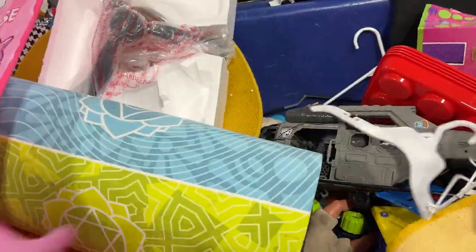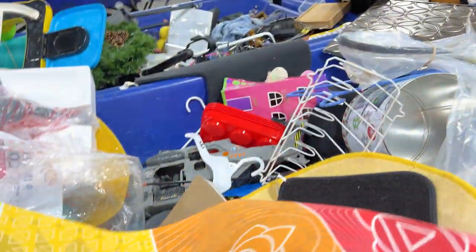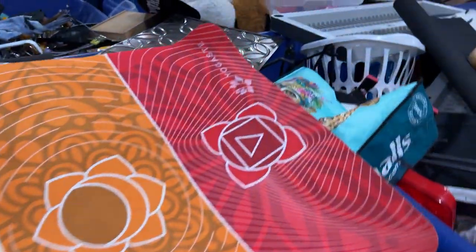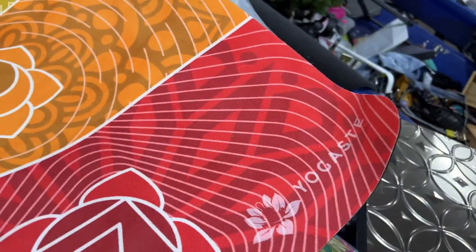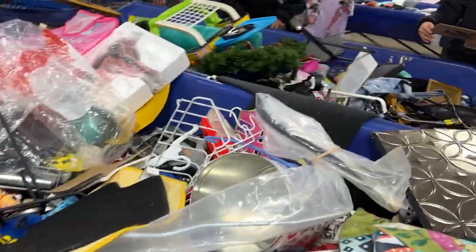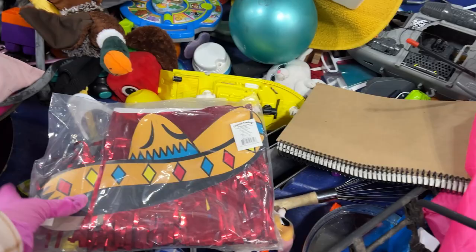And, whoa, this spin is fun. Look at this cool like chakra yoga mat or something. What is, Yoga. Gonna look this up. It seems really nice. Let's see what else we got hiding under here. Some play balls. What's this?